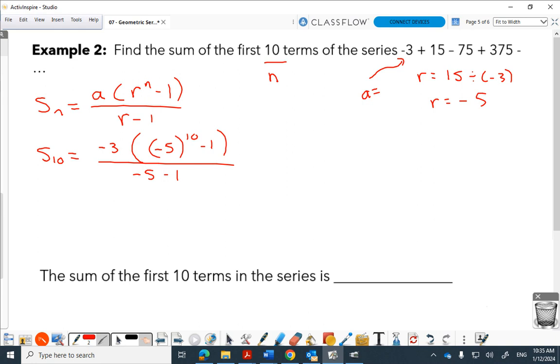Good luck, Mr. Todd. Negative 3, negative 5 to the 10. Oh, I don't know if I have any chance at all. It's going to be even. 5, 25, 125, 625, 3125, 15,625, 7... Nope. Mr. Todd, you're cheating. What? 5 to the power of 5. Can't do it. I'm only up to 3, 6, 7. I've got to go 3 more.